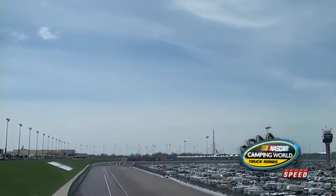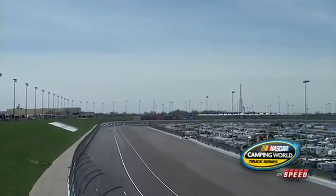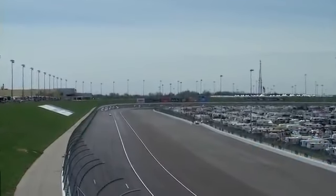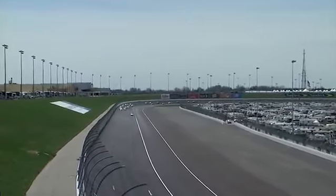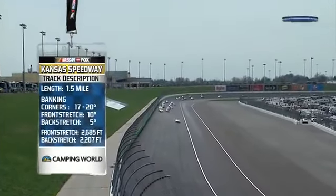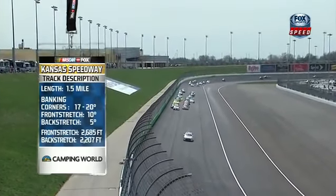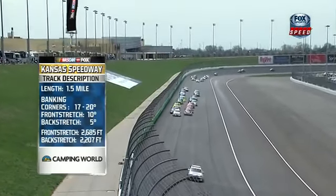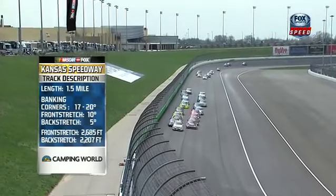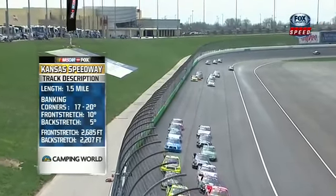Trucks are rolling at Kansas Speedway as we're on the pace laps getting ready for 250 miles from this racetrack, but it's on a new and reconfigured track as we take a look at our Camping World track description. Let me just boil that down for you, Ricky. That means really fast speeds, a lot of speed right in the center of the corner, long straightaways and high bank turns.